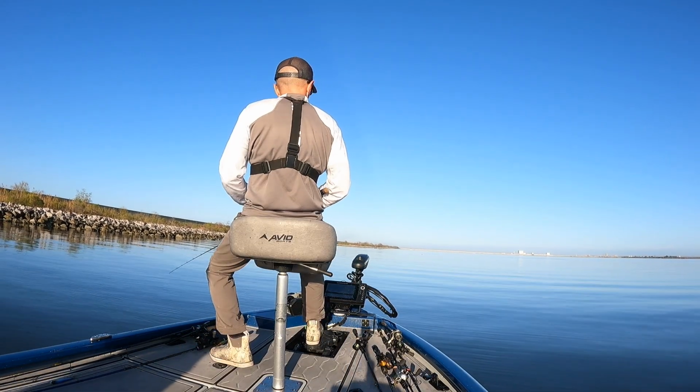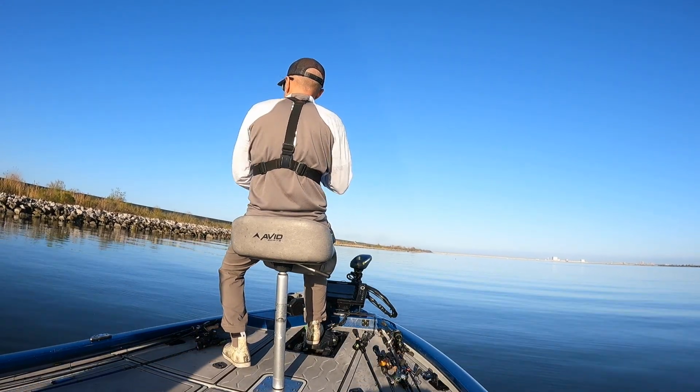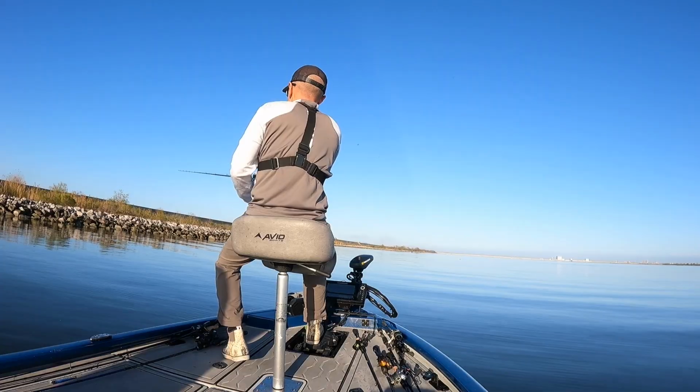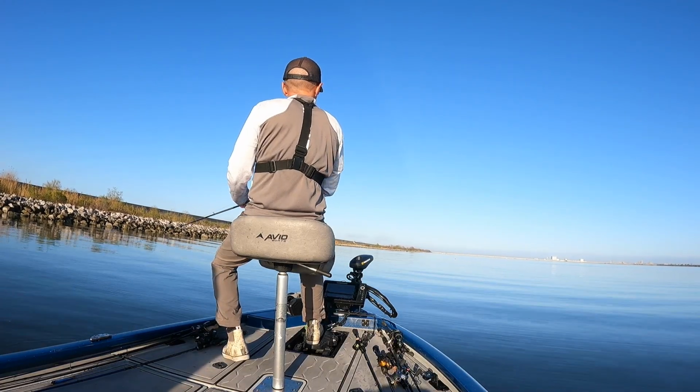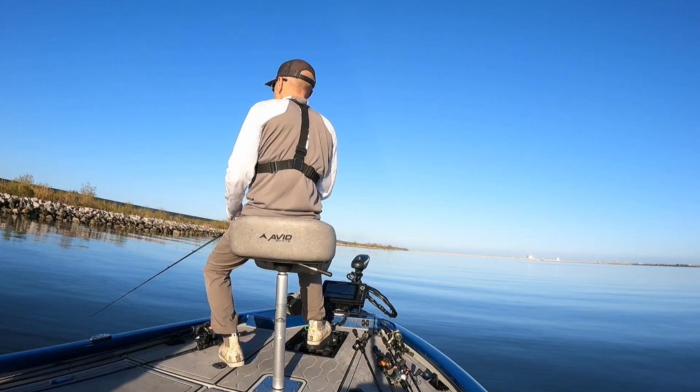So we haven't seen either of our competitor boats since we've been out here. Hopefully they're doing something less productive than this. I suspect this is what they're both doing, but I don't know that.